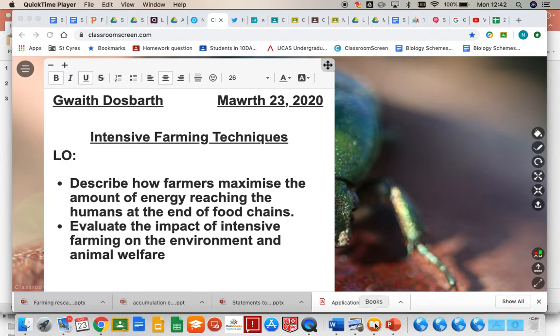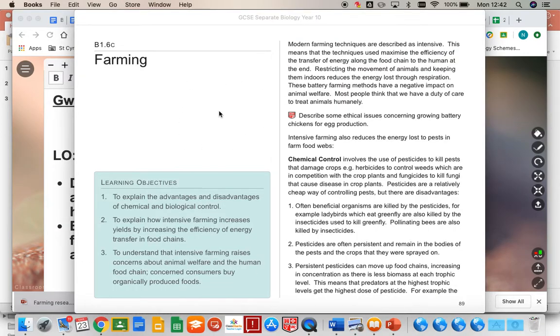So this is all based around this section of your iBook. It's called intensive farming because we try to get the maximum amount of energy to the end of the food chain. So we'll look at techniques for that. We've already covered why we restrict the movement of animals, keeping them indoors, etc. So we'll look at some other issues with that.